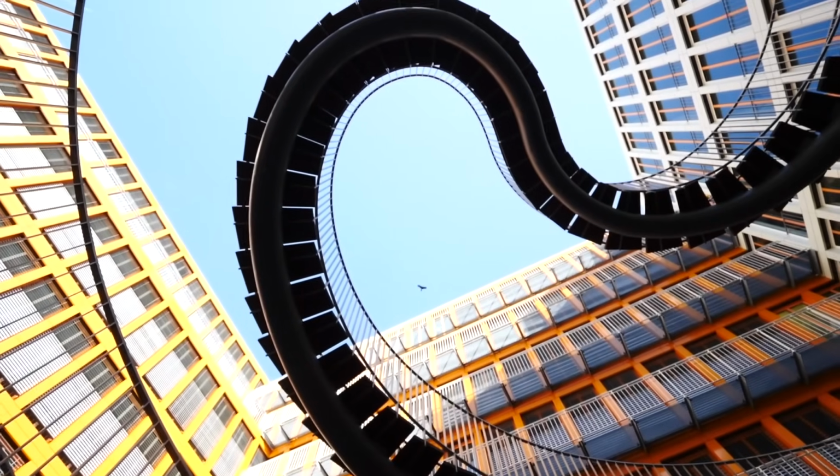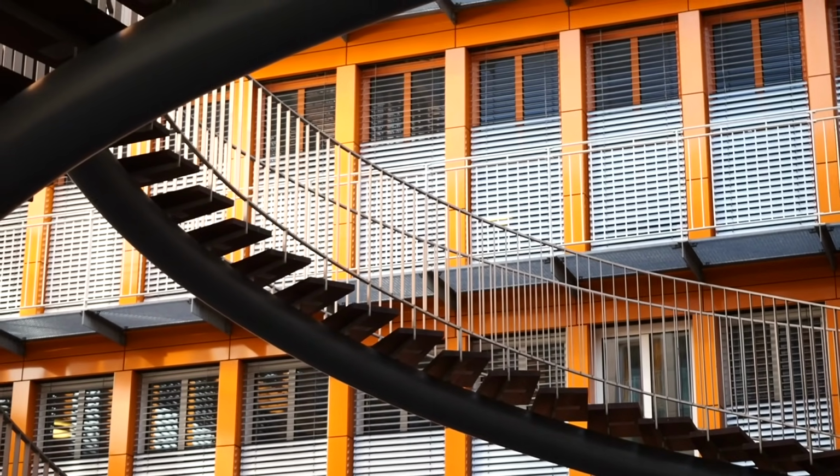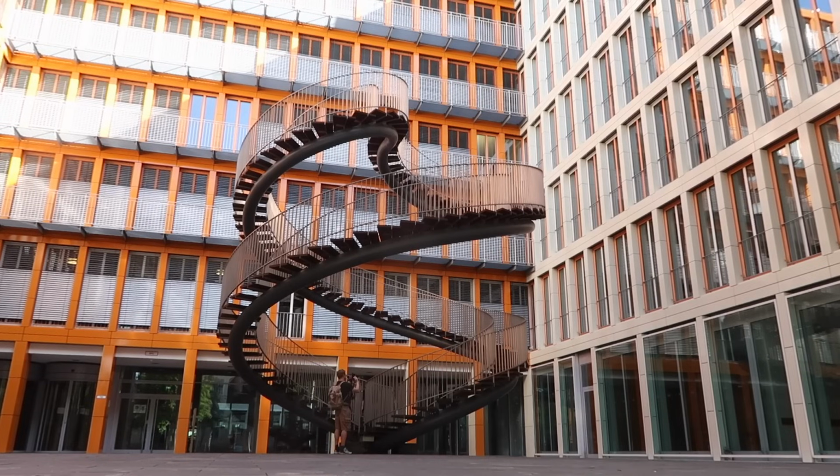This art installation is the work of Danish artist Olafur Eliasson, and it sits in the atrium of an office building. If you're looking to visit some unusual attractions in Munich, this one is right up there.